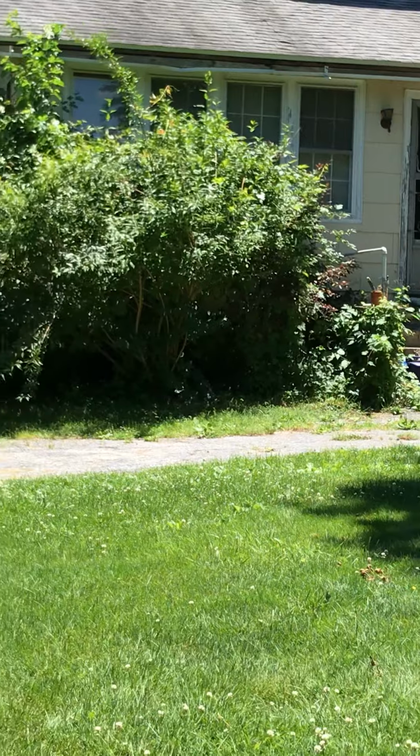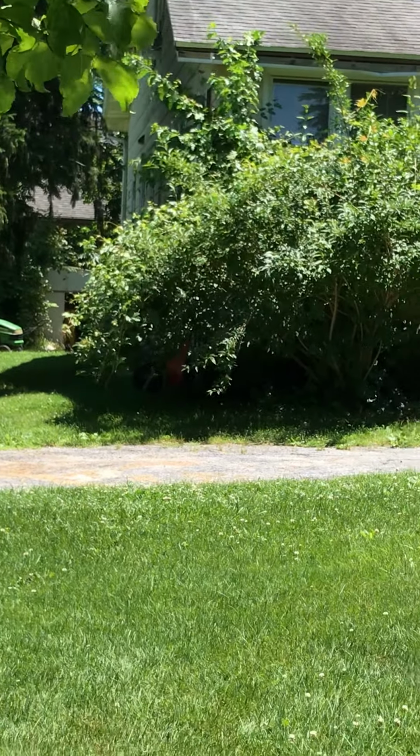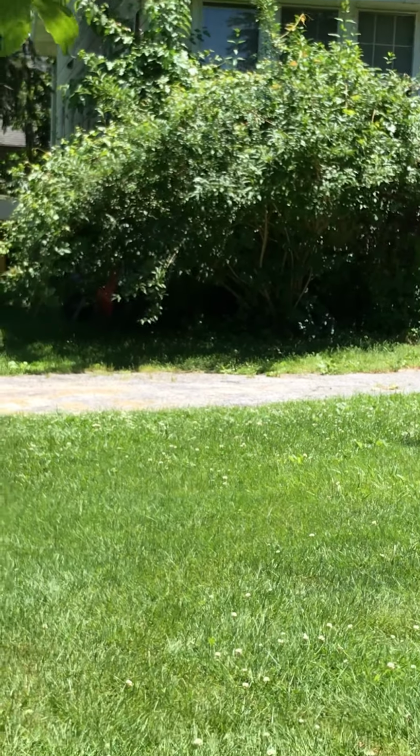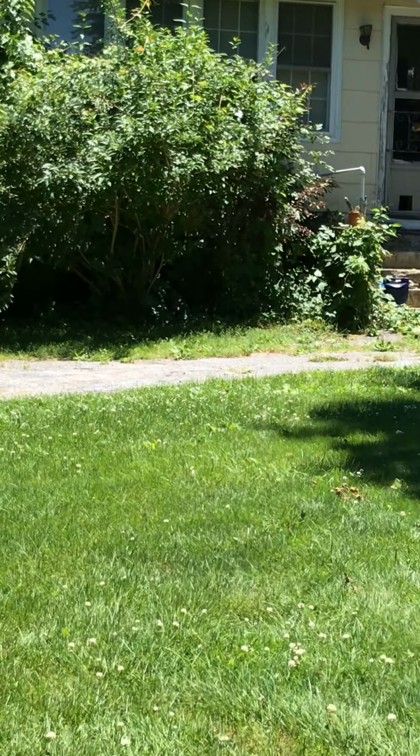Yeah, those bushes need to be trimmed. It's not so much the bushes, because that's the forsythia bushes. It's the invasive vine that's making it really droopy and heavy. I don't want it to break, so I'm going to cut some of that vine out.